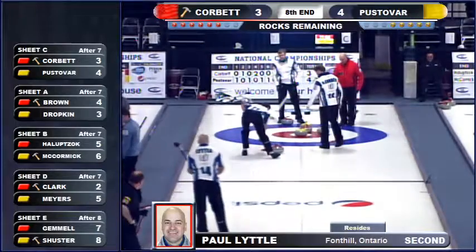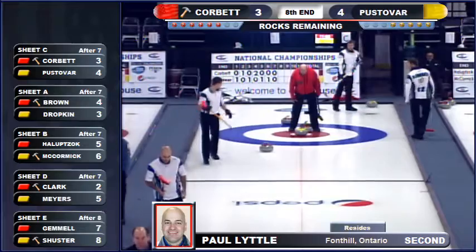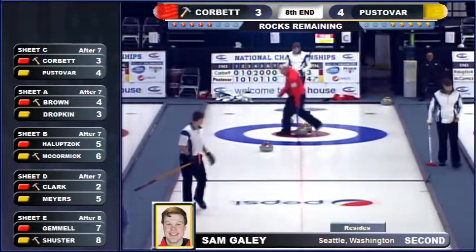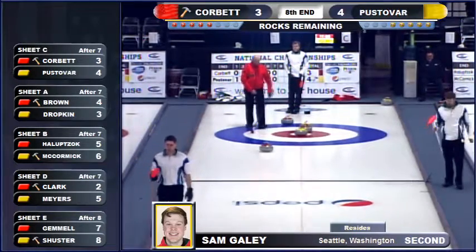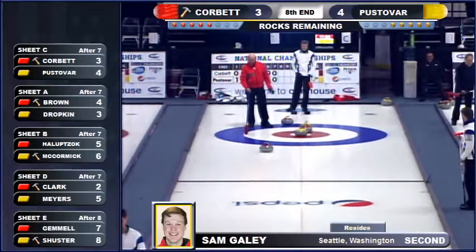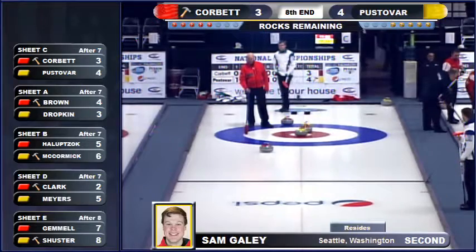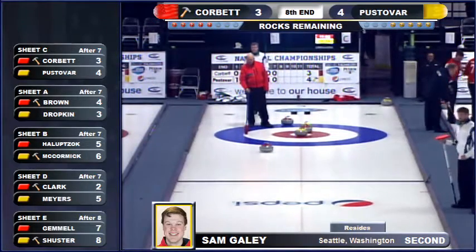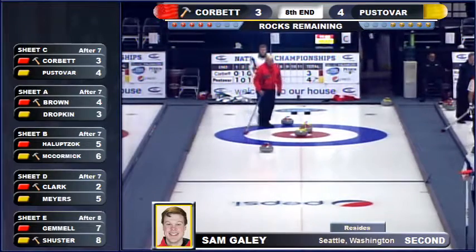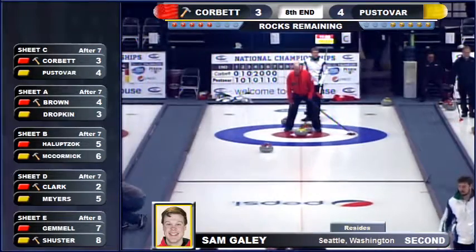Paul Little is going to end up opening it up. Leaves a rock for a corner guard. This guard's going to have to be pretty good, because if Brandon can ever get a little bit to the inside right of that shot or second shot stone, he might be able to get rid of both of those yellows. Yeah, they're set up pretty good.